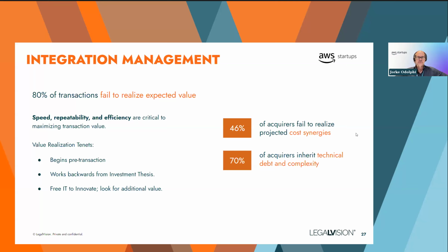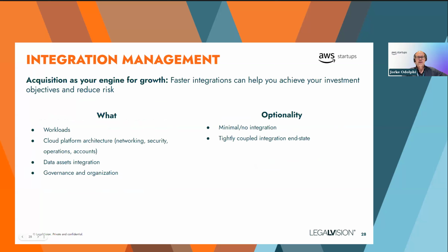So looking at the next part of integration management, if you're acquiring a company as a vehicle for growth, you need to understand how you might want to treat this company you've just acquired. You could possibly leave this company to run alone, or invest time and effort to integrate their application and build your infrastructure of your own. In this case, you really need to understand the scope of the integration: what workloads and applications you want to integrate when it comes to networking, security, and ops, the different types of accounts, and how and when you want to do that.